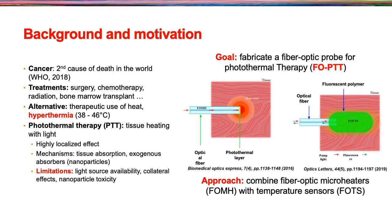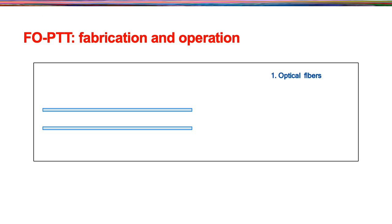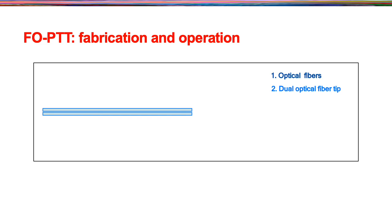The goal is then to fabricate a fiber optic photothermal probe, and the approach is combining two fiber optic devices that we've been developing throughout the years. One is a fiber optic microheater and the other a fiber optic temperature sensor. The fabrication of the device is based on standard optical fibers to form a dual optical fiber tip.